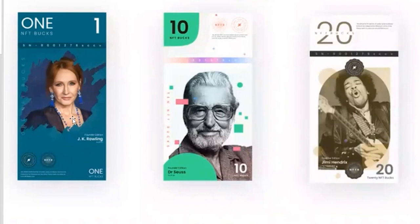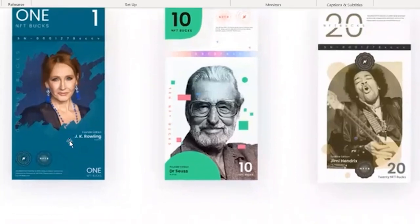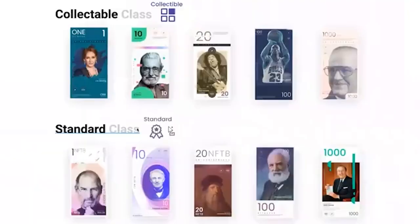Let's just say this has taken the crypto industry by storm. It's really going to be tremendous. And of course, all these NFT bucks use the NRGYGO cryptocurrency in order to create them. So every time one of these is minted, it ties up a supply and uses the NRGYGO cryptocurrency along with a stabilized deposit of US dollar coin to mint the $1, the $10, $20, or even the $1,000 amount.